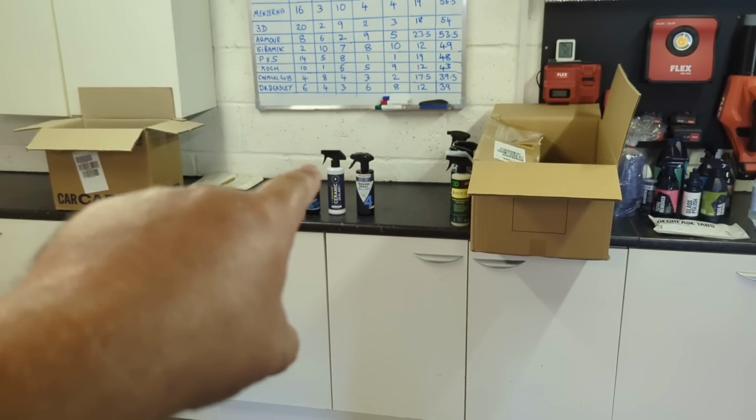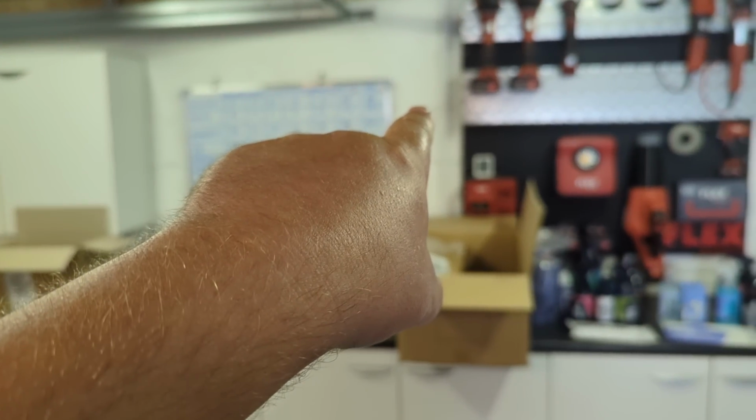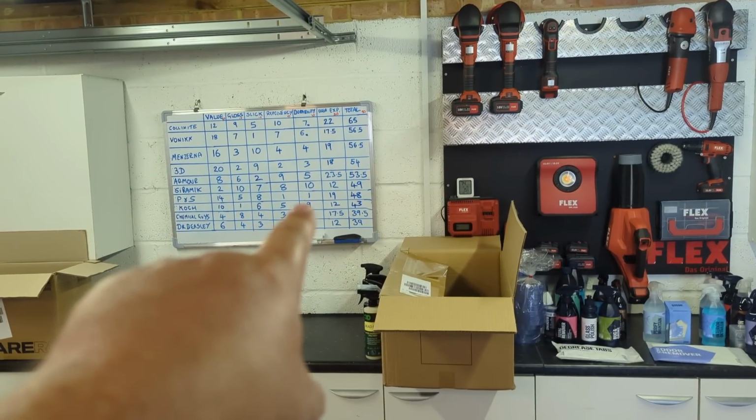If they'd got a good user experience, they could have picked up another 10 marks easily. Then they'd be up in second place. So if they got their user experience right, they'd have come second. If they'd got their price slightly cheaper so they weren't last, they would have won. It would have won, yeah.